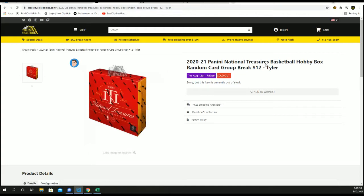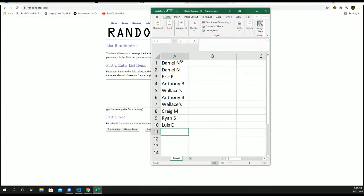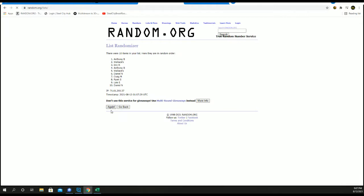2020-21 NT Basketball Hobby Box Random Serial Random Card Group Break Number 12. Random card, 5 times on our names. That's 1, 2, 3, 4, and 5.